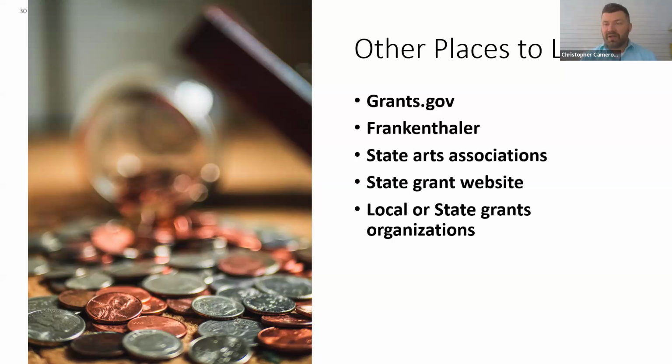You might type in arts and find out that a local embassy may have a grant available, and things like that. I have seen those, and they are available, and they do happen. There's also the Frankenthaler grant, which is a wonderful grant that I know a number of institutions have received. There are state arts associations aside from the federal government. Your local state art association may have some grants available, as well as looking at state grant websites.